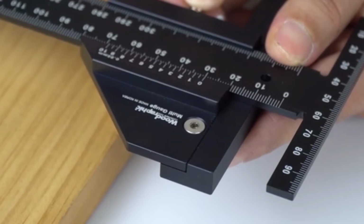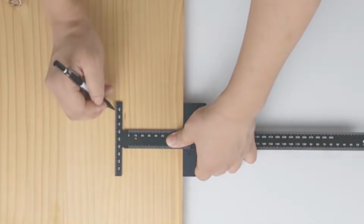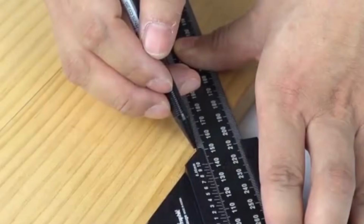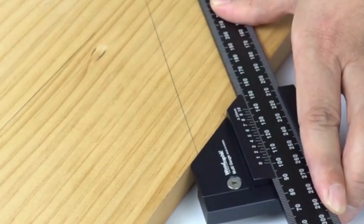The Woodraphic Professional Dual Function Vernier Calipers are designed to bring clarity and confidence to those moments. They allow you to measure internal, external, and depth dimensions accurately using a clear, easy-to-read scale. In real workshop use, this means fewer guesses and better fitting parts on the first try.